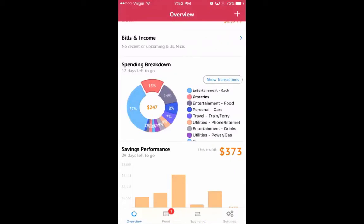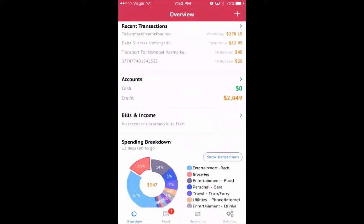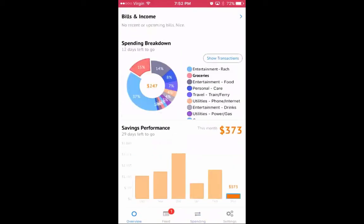Once you put it in, this picks it up automatically. It picks it up automatically in these recent transactions here, and you just have to tag it. And when you tag it with the right tags, it then goes down in here, so then you can actually see the categories as needed, so that when you do your review, you know where your money's actually going.